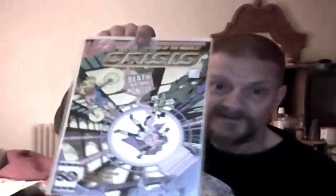More books. I have not read this series. I have 2 issues left to get of this particular series. It's a really weird story, but Crisis on Infinite Earths 1, Crisis on Infinite Earths 2, Crisis on Infinite Earths 3. I'm getting a whole run of this, as well as other runs I'm trying to get. Invaders I'm trying to get. Futurama I'm trying to get. Tales of Astonish I'm trying to get.